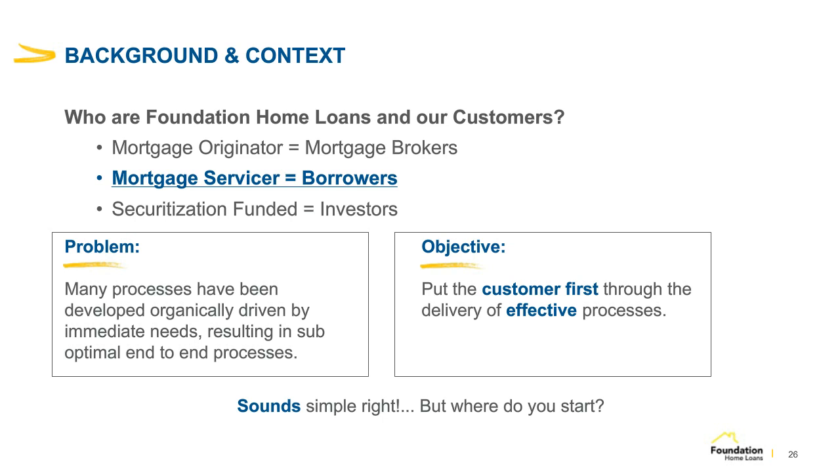So we took some time to reflect, and we developed a very, very simple objective for ourselves, which was to put the customer first through the effective delivery of processes. Now, this wasn't all about cost saving. It wasn't all about slashing costs or slashing headcount. It was genuinely, how can we make our processes more effective in order to spend more time and attention on the customer?